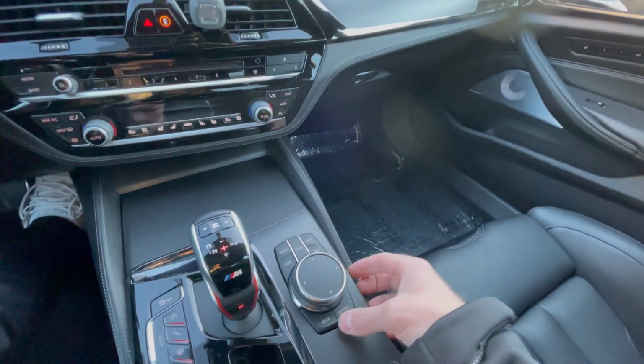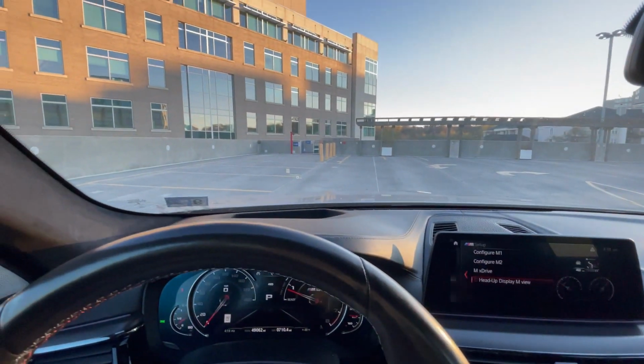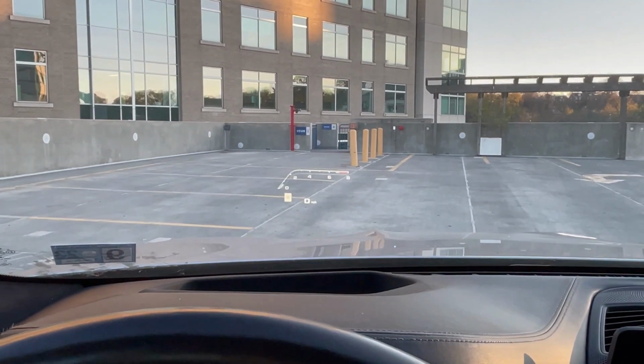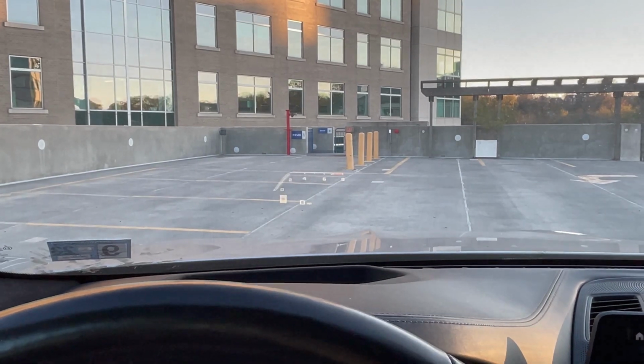And the one thing I do want to show you, if you hit back and then go to the heads-up display M view, right now it's a little bit difficult to see, but it's just a plain mile per hour and speedometer readout. But if we click the M view, you get a nice tachometer there, which is awesome. I like that a lot.